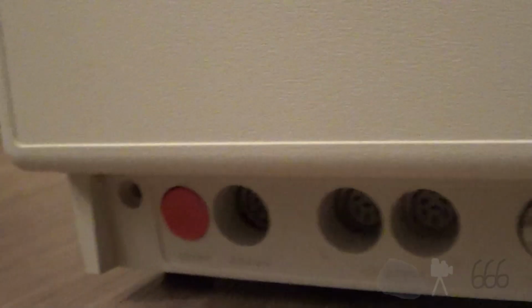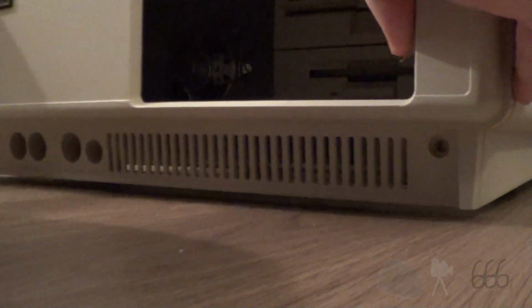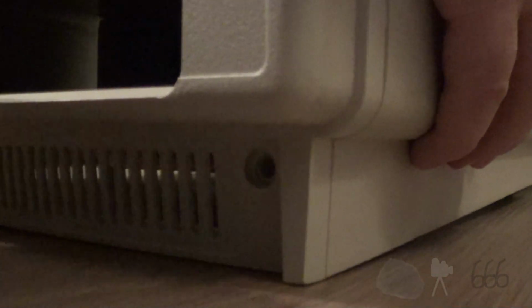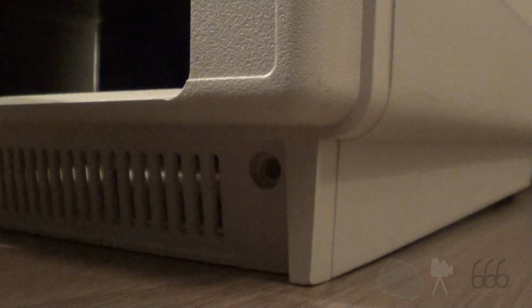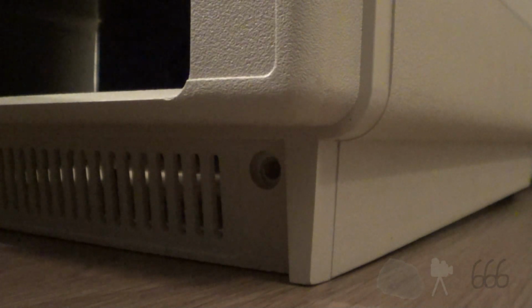This assembly is very simple. There's 2 screws right there, and then the entire shell pops off the computer. Very interesting to note that you might not actually be able to tell just by looking at it. The Tandy 1000's outer shell is entirely made out of plastic.